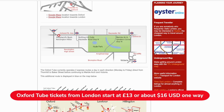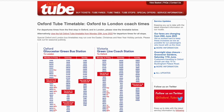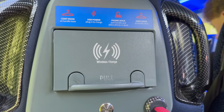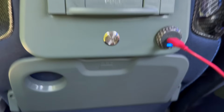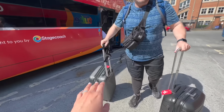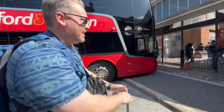What I love about the Oxford Tube is it's clean, comfortable, and convenient. They run as often as every 10 minutes, and there's free Wi-Fi, and you have your own USB charger at your seat. Best of all, the final stop in Oxford is right in the city center. So if you're in London, Oxford is definitely accessible for a day trip.